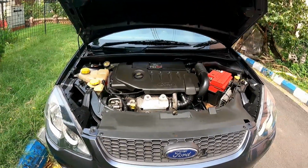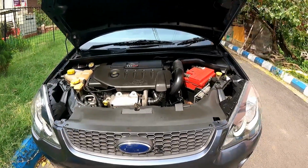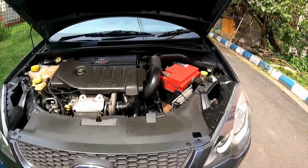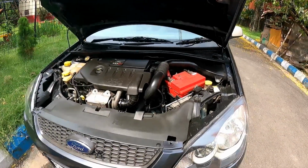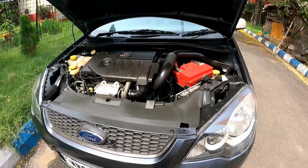And by spec sheets, the engine specifications are not that exciting, but once you drive the car you never feel that the car is underpowered. So let us test the car and see how the car feels.